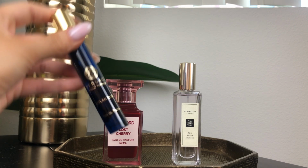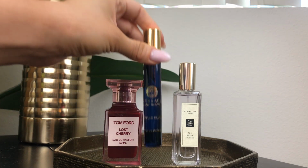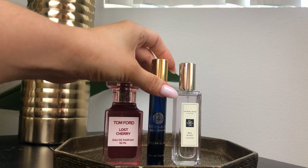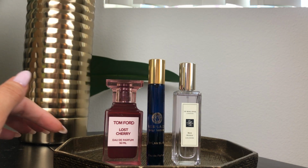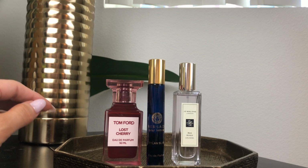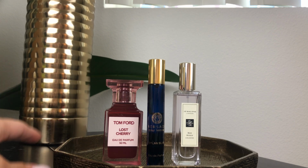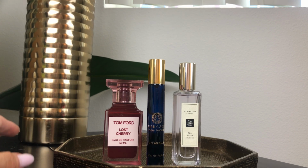Then I'm also going to add my Versace Parfum Dylan Blue. Really like this one. I think it's perfect for the month of September because it's a little bit fruity. It has some pear and I believe apple notes while still being really crisp and fresh enough for the warmer weather.